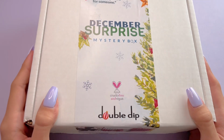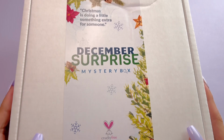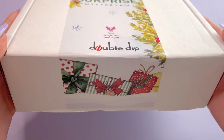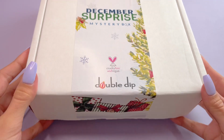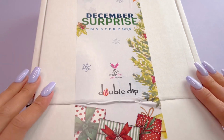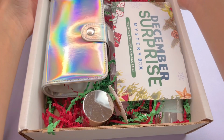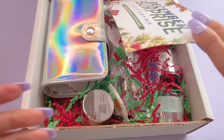So again, this is the deluxe one. This is the biggest mystery box that they have. I was super excited for this one because I felt like it's gonna be super Christmas themed. So let's go ahead and take a look at this one. So inside this one, they do have like red and green crinkle paper, which is super cute. It matches the Christmas theme.